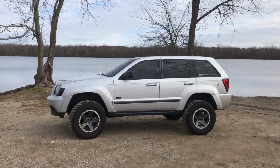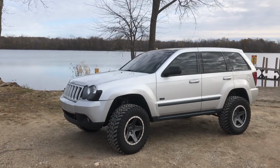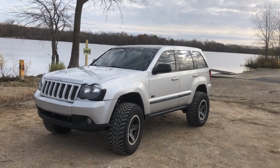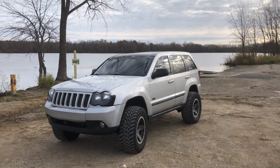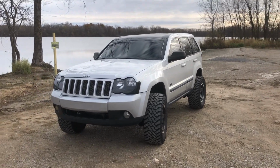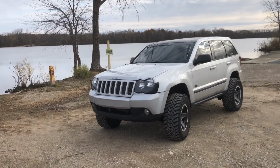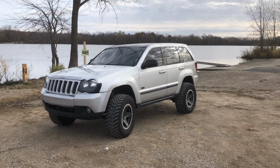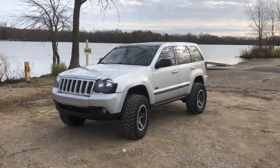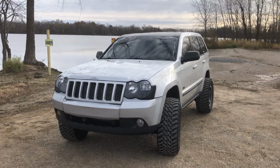So I hope if you are Jeep shopping that this gave you a little bit of insight on the 3.7 Jeep Grand Cherokees compared to the 4.7 and 5.7s. If I had a 4.7 or 5.7, I could definitely talk more in depth about the issues that those have, such as overheating, blowing head gaskets, dropping valves, anything along those lines, because those are basically the biggest issues with both of those engines. Whereas the 3.7s are known for their reliability, even though it's a basic engine.